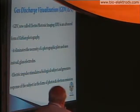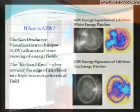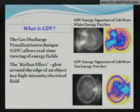We've done other experiments. Gas discharge visualization, invented by a Russian. I'm going to terribly pronounce his name. I'm going to say Korkotov, but I know I didn't get close. Anyway, this is using, instead of a photographic plate, glass electrodes, and you're looking at an electrical impulse that stimulated a biological subject and generated a response in the form of photon electron emission. And here are some patches that have been placed on a GDV device. I always found this fascinating to look at the biological substrate in there, like Kirlian photography. So it's very fascinating. You get a Kirlian effect.